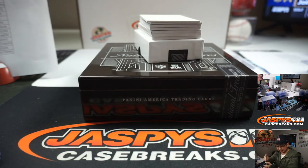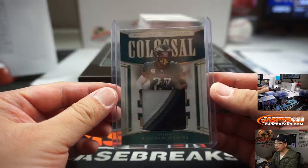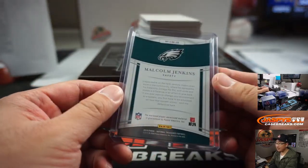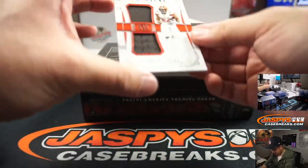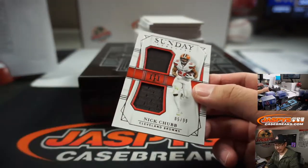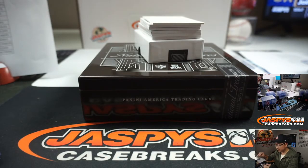Malcolm Jenkins. Aaron Salinas with that one. He got the Eagle straight up. 2 out of 10. Nice patch. Nick Chubb, 5 out of 99. Sunday Treasures, dual relic for Matthew and the Browns.